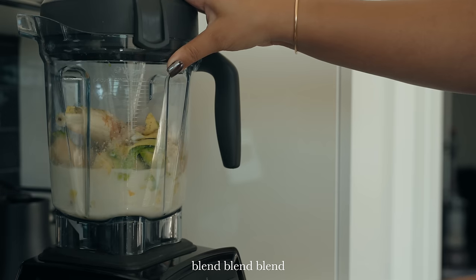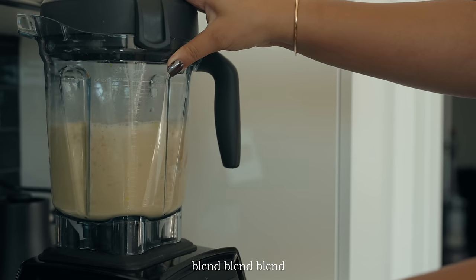And I blend it all together with my Vitamix blender. Highly recommend this blender as well.